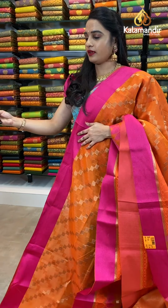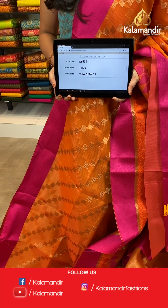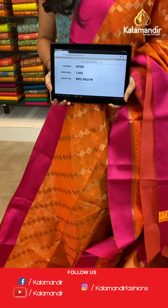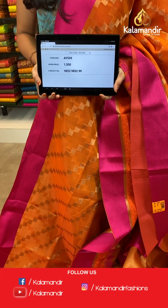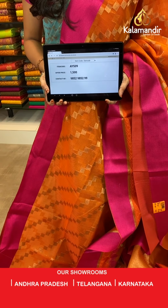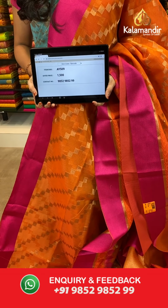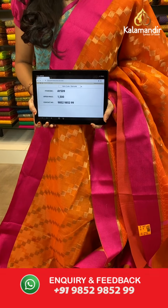To know more about this beautiful sari, sari code AY509 and actual price 1500, offer price buy 3 sarees at just 3500 rupees and buy 2 sarees at just 2500 rupees only. To book this sari, take a screenshot along with the code and send it on our WhatsApp number 9852985299. Let's see another sari.